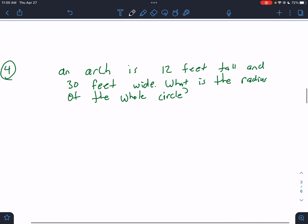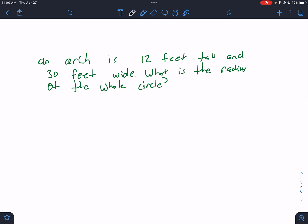Okay, we're going to try another one. Highly recommend you pause the video and try this on your own. It's the same premise. An arch is 12 feet tall and 30 feet wide. What is the radius of the entire circle?